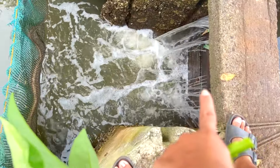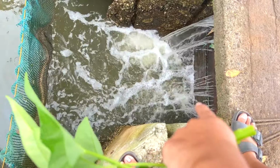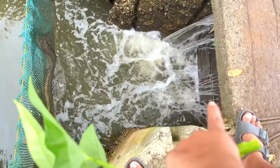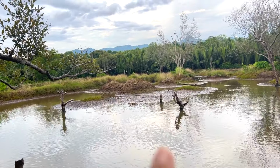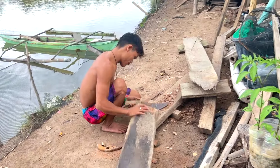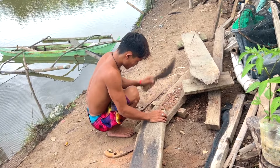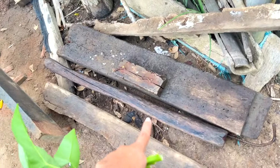There's a broken wood under, so we have to hurry because just in case we need to do emergency harvest, but I'm glad we don't need to. Look at the center, that there's no water because we are lacking of wood. There's no more wood. And then right here Richard is trying to make another one because all of the wood are broken, like this and others.